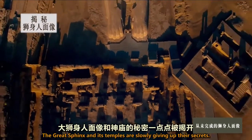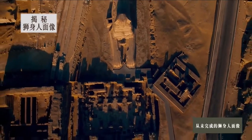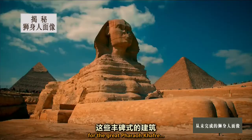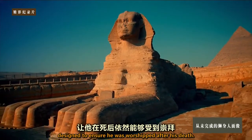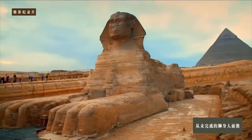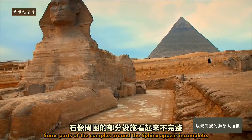The Great Sphinx and its temples are slowly giving up their secrets. The Egyptians built these monumental structures for the great pharaoh Khafre, designed to ensure he was worshipped after his death. But there's a problem. Some parts of the complex around the Sphinx appear incomplete.